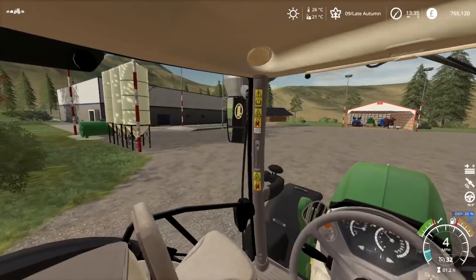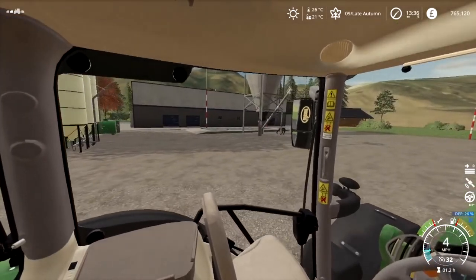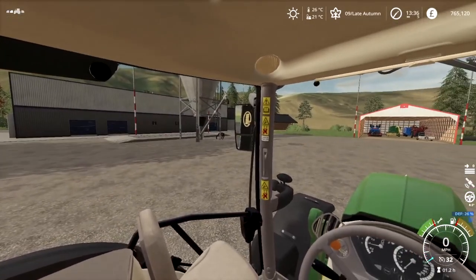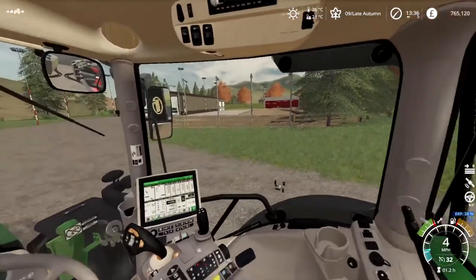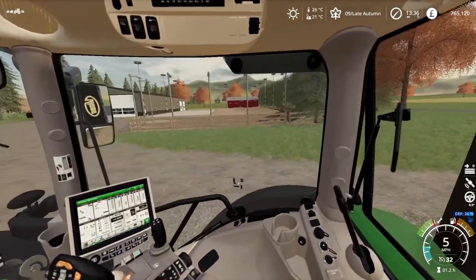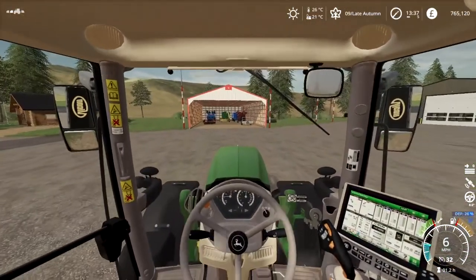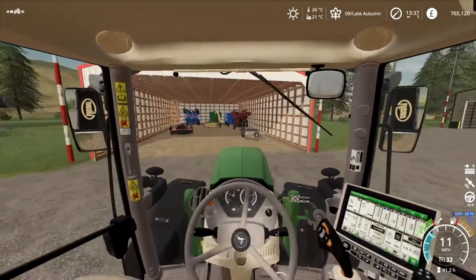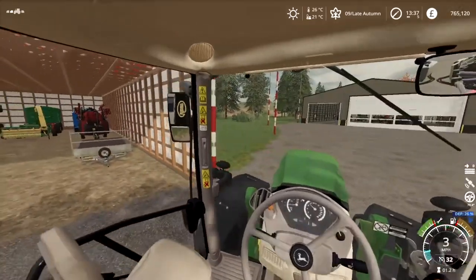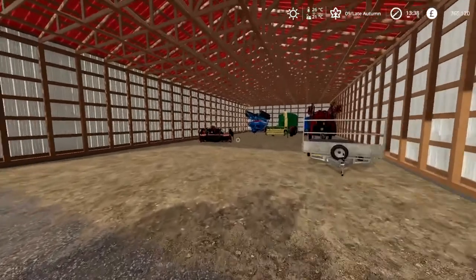So we're back here in the yard. We've still got the seed tender and the diesel tank, the silo, and our shed. But we've done away with this one here, where we started off with. It's now changed a little bit in here. We'll just quickly jump out and give you a little tour of the machinery.